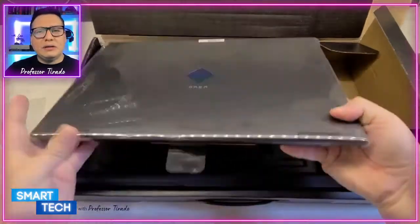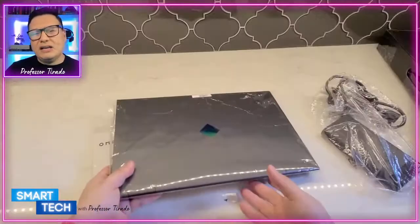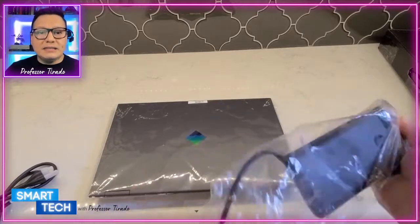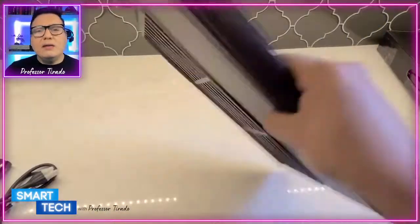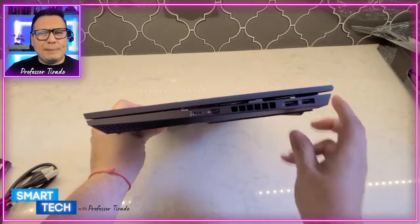What I like about this particular laptop, besides the fact that it's discounted right now, is that I picked this up for $1,649, and you can actually get this for $1,399. It has over 90 ratings, 4.5 stars, and it's really designed for heavy duty gaming and also any sort of streaming. The reason why I say that is because it has many, many ports built into the laptop itself.